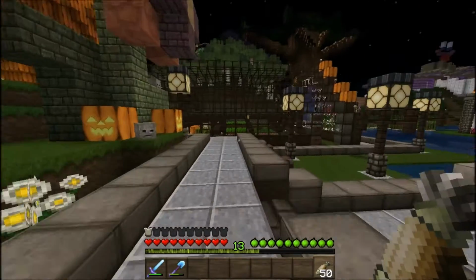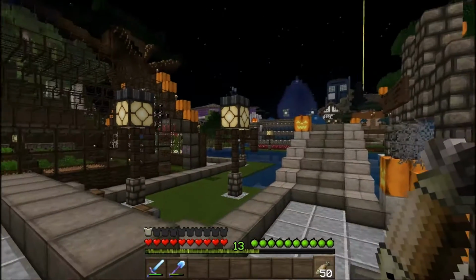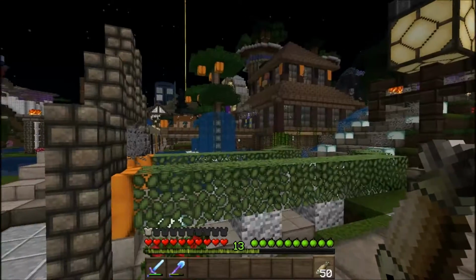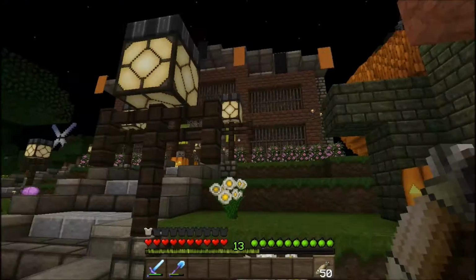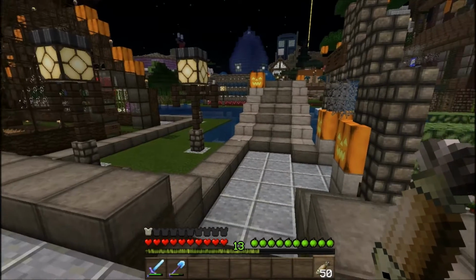I want to encourage people to build more community builds, maybe spawn-related builds, or just builds that are accessible to all the groups, not just their base or their personal things, but more community stuff. And I figure if there's stuff available, maybe people will be more inclined. You know what I mean?